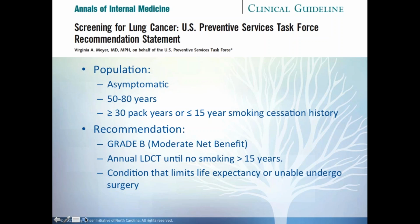And the population, number one, had to be asymptomatic, and they used an age from 50 to 80 years and a greater than 30-pack year smoking history, or you had to have not quit smoking more than 15 years ago. And what they came up with was a grade B. They thought it was a moderate net benefit, which means that they felt like there was more benefit than potential harm based on the criteria of the age of 50 to 80 and the greater than 30-pack year smoking history.